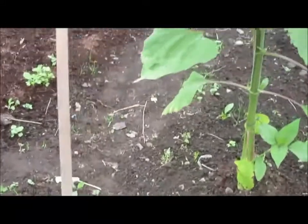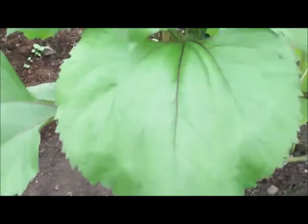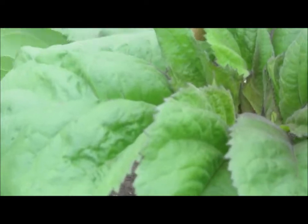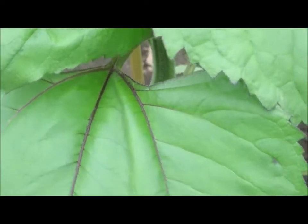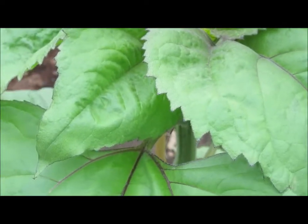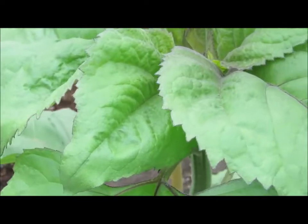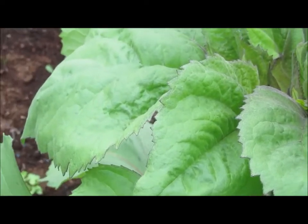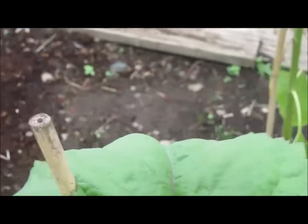This one here is about an inch taller than the other one, but it's got a lot more leaf growth on it. These are all different varieties of sunflower. I couldn't tell you which is which because I just took a random sample and planted them, and hoping that we get something out of all of them.